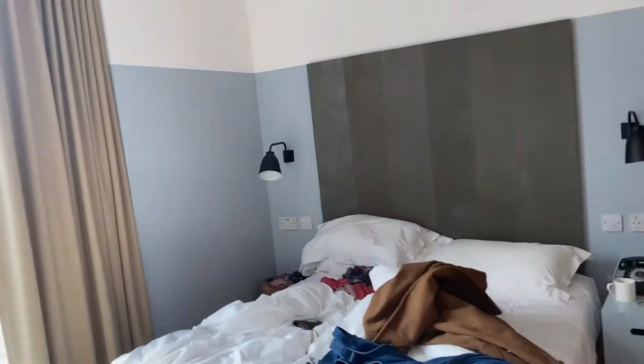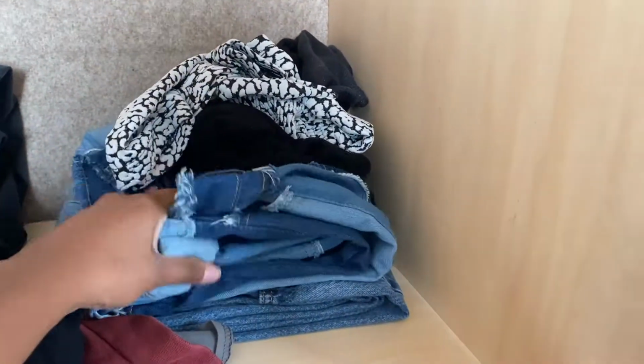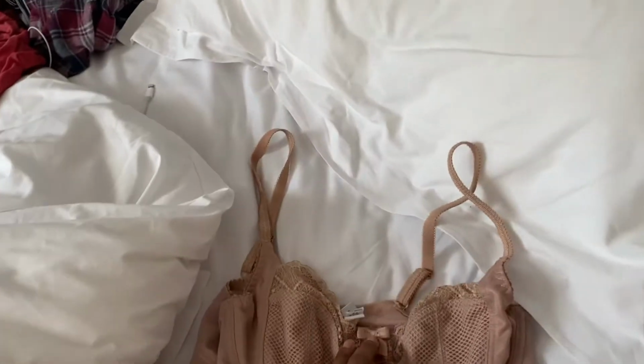I don't think that I shared what I was wearing. This coat, I thrifted it. These patchwork jeans, I thrifted them again from a vintage shop. I was wearing a top from a shop in England called Pour Moi.